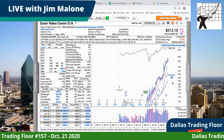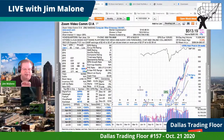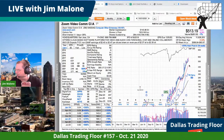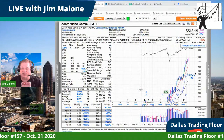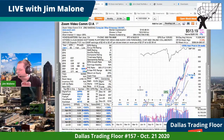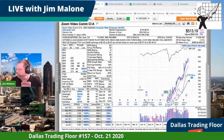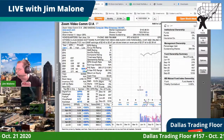So if you're in this, I would stay in this. I would stay in Zoom if you're in it. Would I enter at this point? I don't think so. I think you want to wait for a base pattern on this. I'm not saying don't buy it, but I don't think right now there's really no place to buy this, unfortunately. So I wouldn't buy it at this level. I would wait for a base pattern to develop.